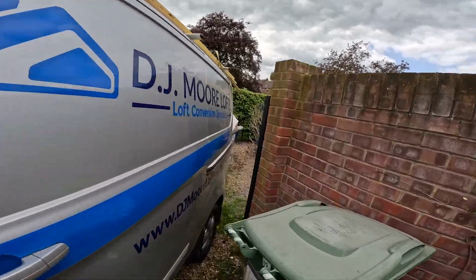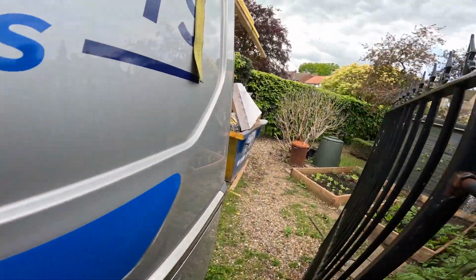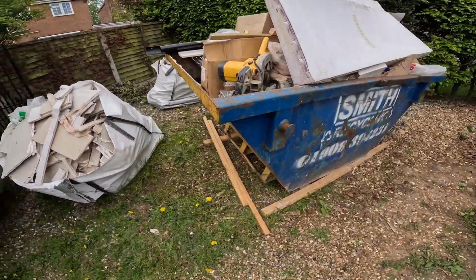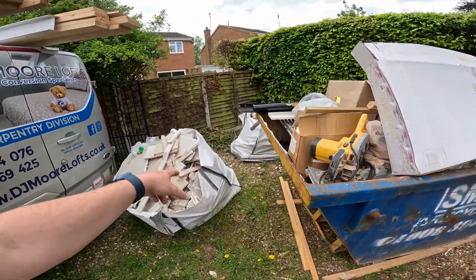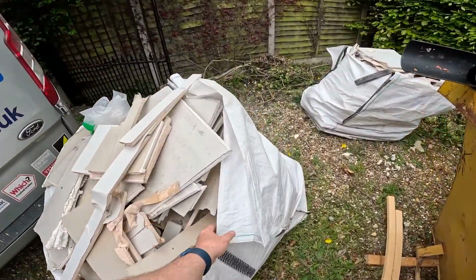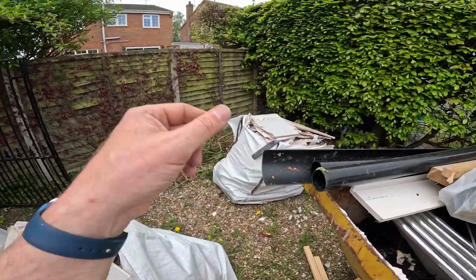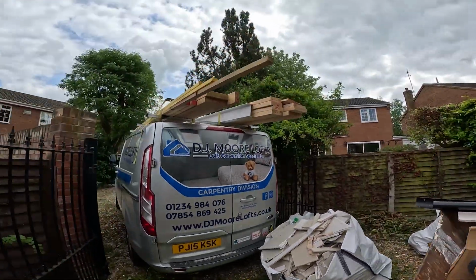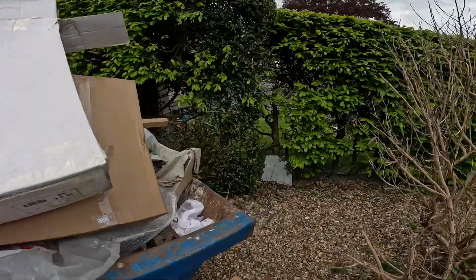We're all loaded up now at this Linslade job. Just grabbed everything, so I've just seen that the skip's still here, and now we're not allowed to put plasterboard in the skips anymore, so the Smith skips give us basically these ton bags, and then they take them at the same time. So yeah, I've got to arrange for the skip to go, but that's all the materials left over across the 2 jobs.